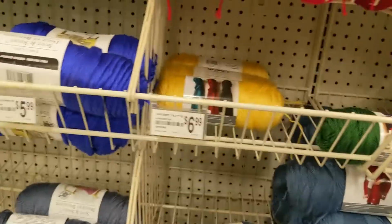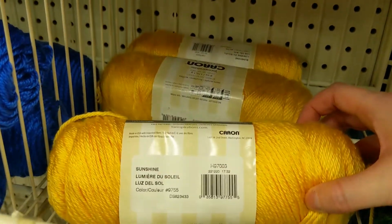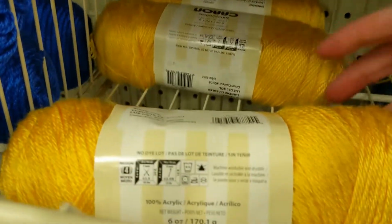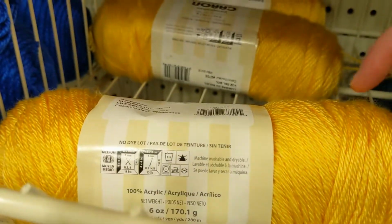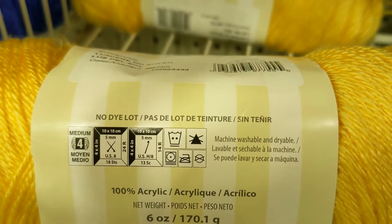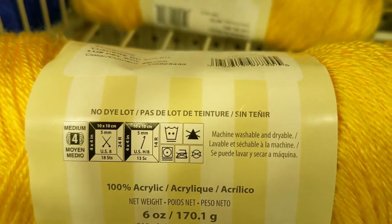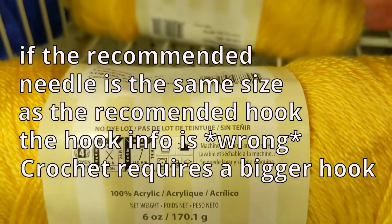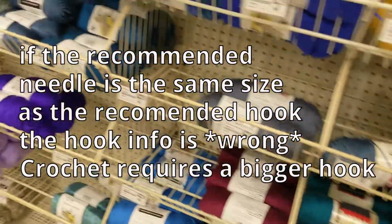Moving down. Oh, we come to Caron Simply Soft. This is currently my favorite yarn to use. It's a 4. I use a 5.5 millimeter hook with this. You might want to use a 6 to start, just to be sure. You can see that the hook information on it is wrong because it is the same as the knitting needle, and that's how we can tell.